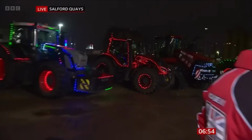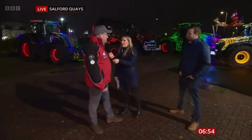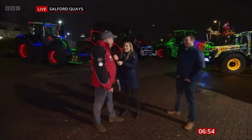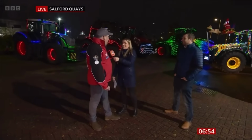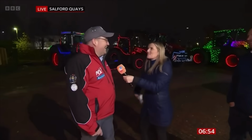Right, 100 tractors. And I know it's all for charity, but surely there's an element of competition there too, David. Oh, of course. Yeah, there's a big competition. I've got the big red tractor, biggest tractor here, so we're all going for it. Oh, so the biggest is the best, is it, David?